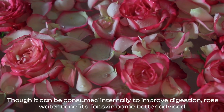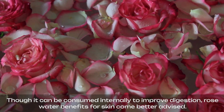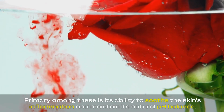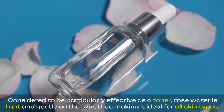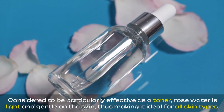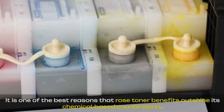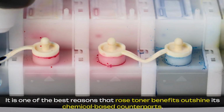Though it can be consumed internally to improve digestion, rose water benefits for skin come better advised. Primary among these is its ability to soothe the skin's inflammation and maintain its natural pH balance. Considered to be particularly effective as a toner, rose water is light and gentle on the skin, thus making it ideal for all skin types. It is one of the best reasons that rose toner benefits outshine its chemical-based counterparts.